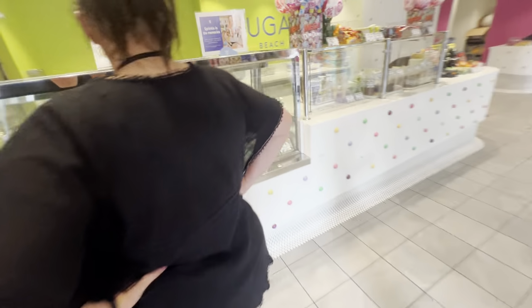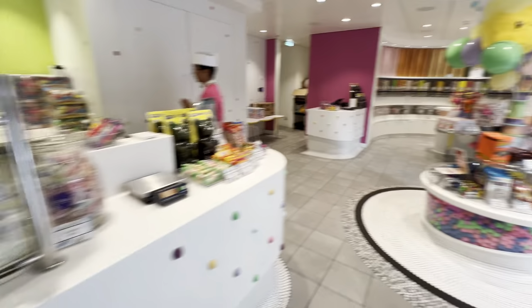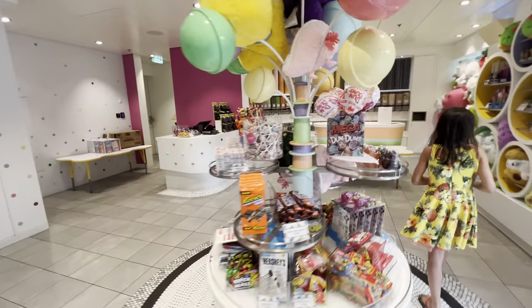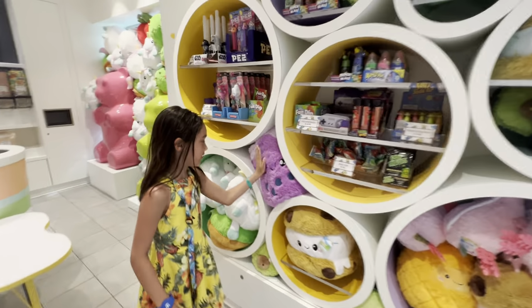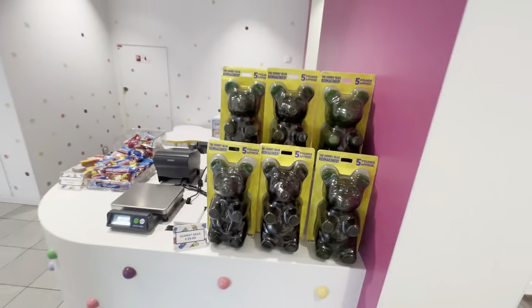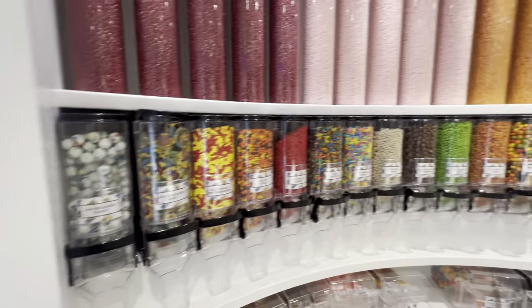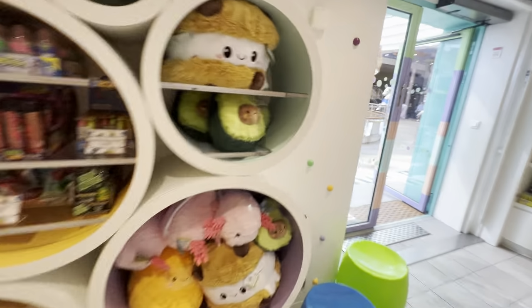Ooh, and they have some ice cream. This is one that I already have. I got this last time. Yeah, Mazie got that one last time. Ooh, and over here, one of the girls got gummy bears this time. Little smaller. More candy on this side. Just candy everywhere. Let's get out of here before I get a cavity, kid.